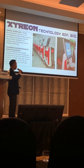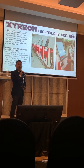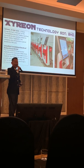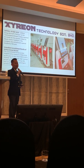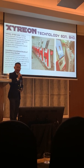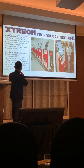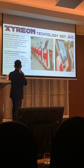This is a sample of AirAsia's latest self-check-in kiosk, which has already been deployed in KLIA2 as I mentioned just now. As you can see from here, AirAsia is one of the leading airlines in technology compared to others. Even though they are a very budget airline, their spending on technologies, automation and self-service is much more than other airlines. AirAsia reported its results for the quarter ended 31st March 2019. The company also announced a special dividend of 90 cents.